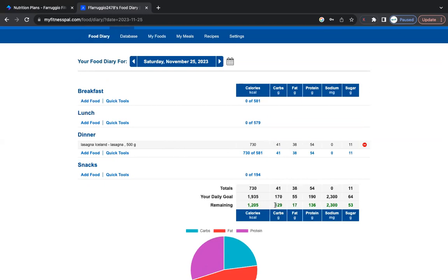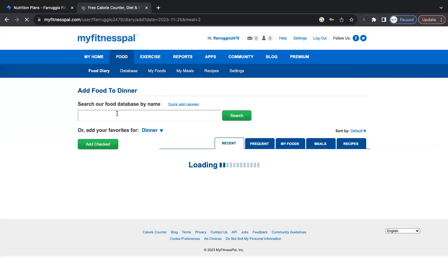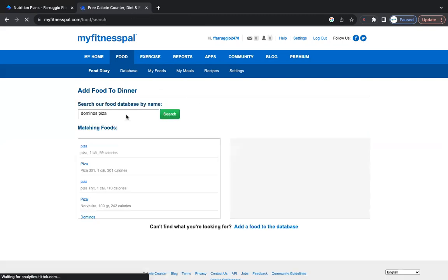As you can see, this is what I have left during the day to try to still stick with my macros. And you can do this with anything, okay? Let's say rather than having lasagna tomorrow night, my friend said, we're gonna have a Domino's pizza. My friend said, when you're over, you need to have pizza with us, please. I said, okay, that's fine.